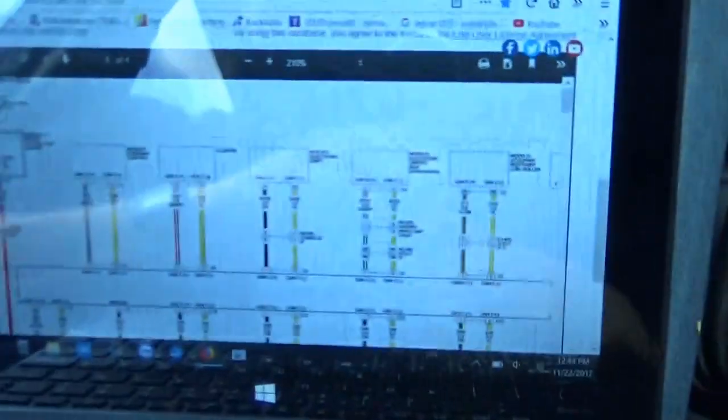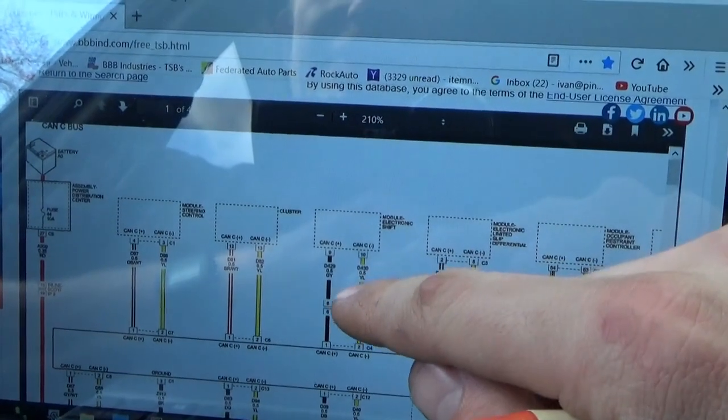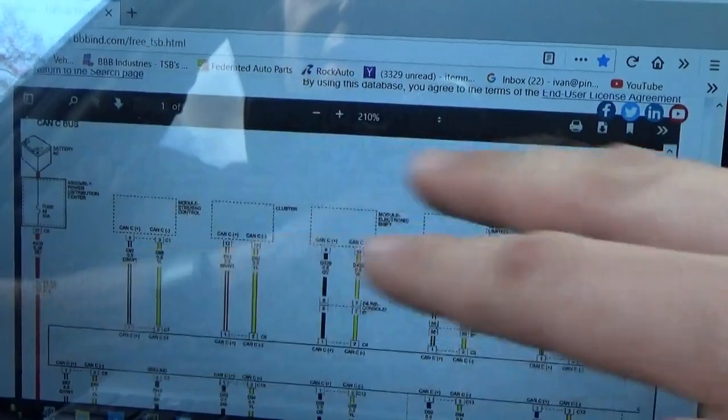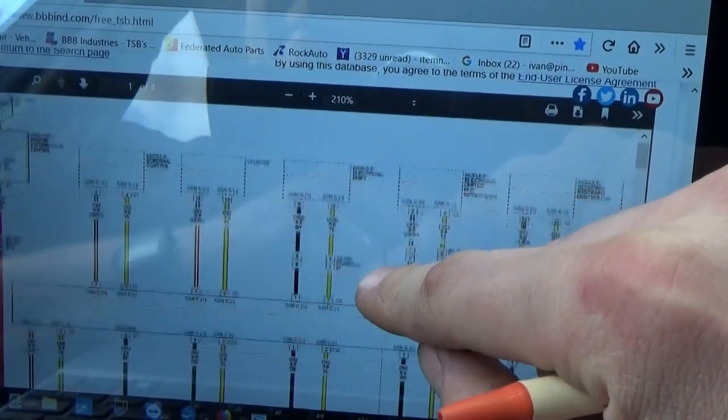This Jeep, 38,000 miles, it's not really a Jeep anymore. It's like a computer on wheels. Jeeps are supposed to be reliable and go places. Not this one. Just think about it: you get a short in one of these wires, the whole network drops down, and your car is basically not drivable anymore. That's how bad it is.